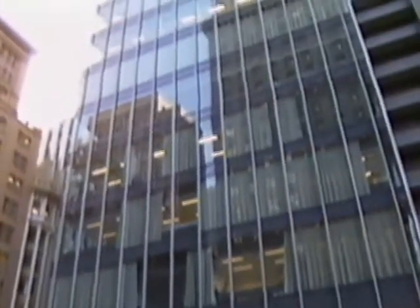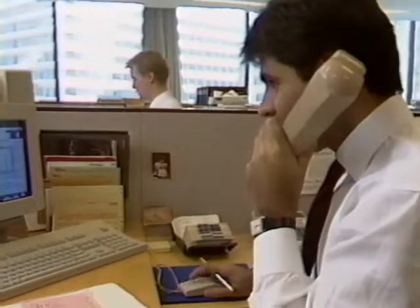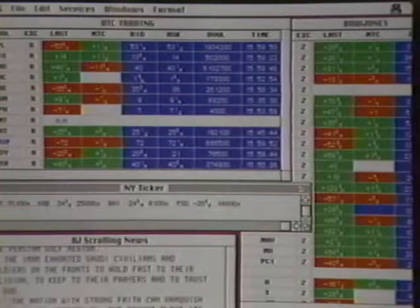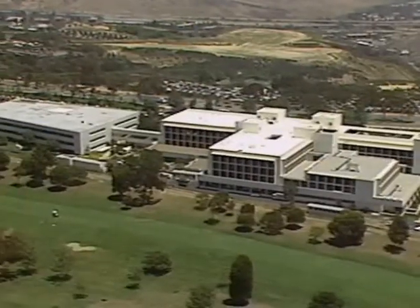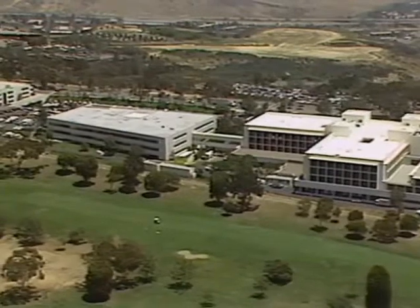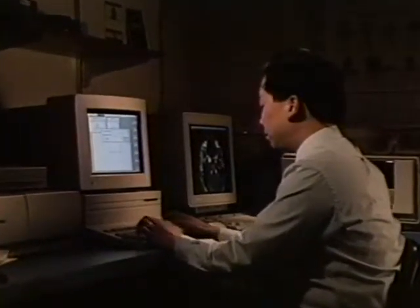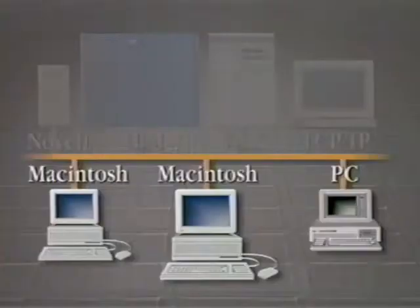Finally, with the broadening acceptance of TCP/IP networks, we'll visit the investment banking firm Hambrecht & Quist, where TCP-based applications turn each Macintosh into a stockbroker trading station. And at Scripps Medical Research Institute, we'll see how Macintosh integrates NFS, X-Windows, SMTP mail, and other TCP network services.